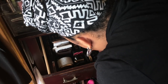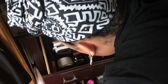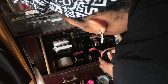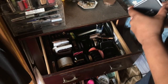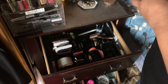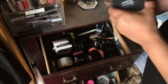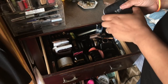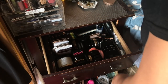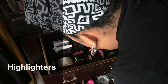Okay. These are powders that I use. I'm going to put these back here because those are for under eyes. Let's see. Oh, that's a blush. These two. Okay. And this one, I'll keep it up here because I do use those. Okay, this is a face powder that I use. Highlighters. Let's get to highlighters, okay?